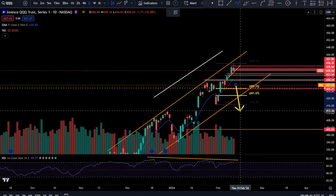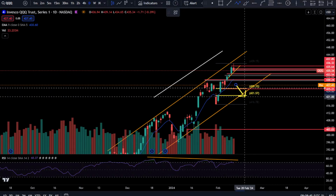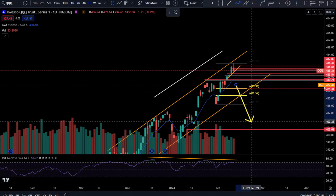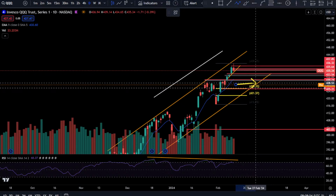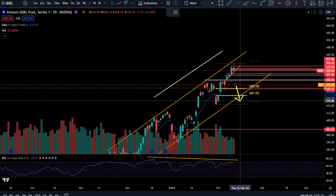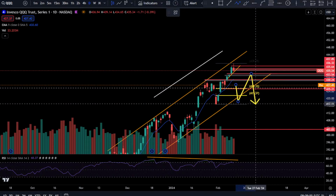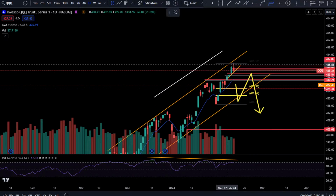We can just come straight down here and take out this low. That's what you're watching. If you can't find buyers in this golden pocket here, you're looking for this low right here to be taken out. And the next stop is all the way down here at 403 for QQQ. But to really set something up bearish to go off of here, guys, we're going to be looking for something like this. We're going to have the golden pocket here.